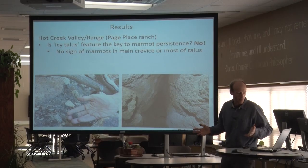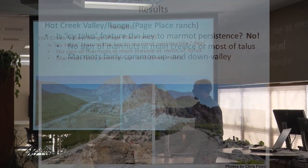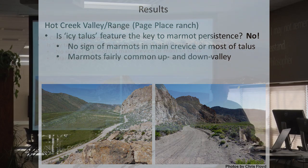No sign of marmots in the main crevice or most of the talus, but they were pretty common up valley and down valley, so they don't congregate around this at all. It's not even heavily used, which surprises me. I think it'd be a place for marmots to be out foraging and kind of go back in and shed their body heat. But they're up that canyon, down canyon, they're everywhere.